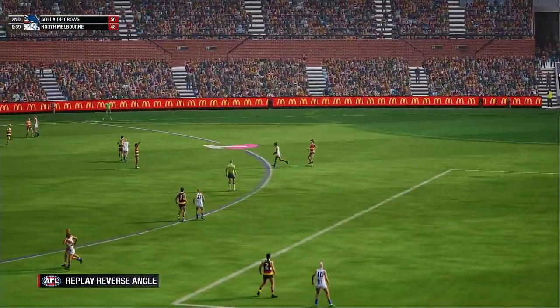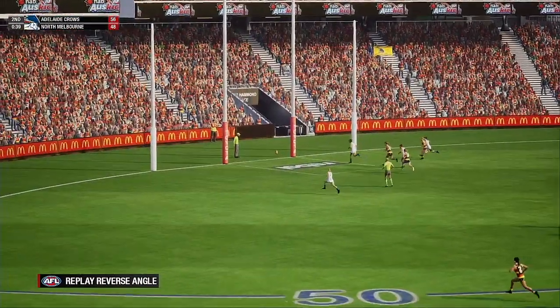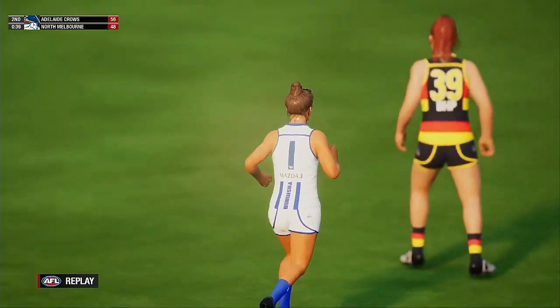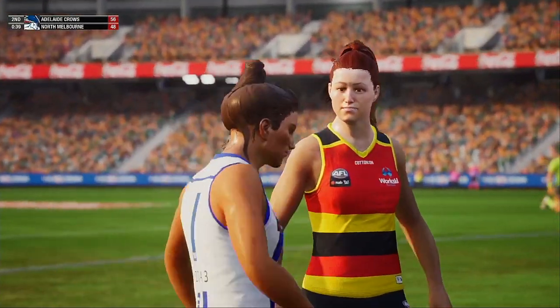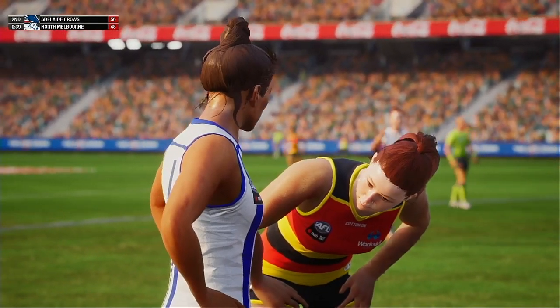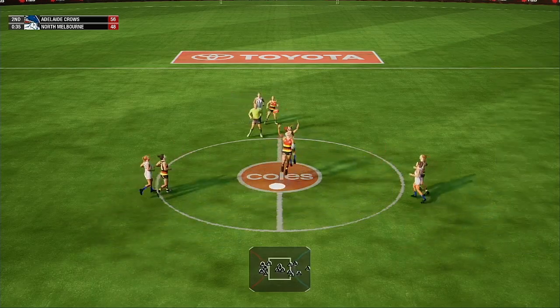Some great ball movement there. You just knew they were going to score. North Melbourne have been poor going forward today. The opposition are taking plenty of intercept marks and it's hurting them on the scoreboard. Back in the middle to resume play.